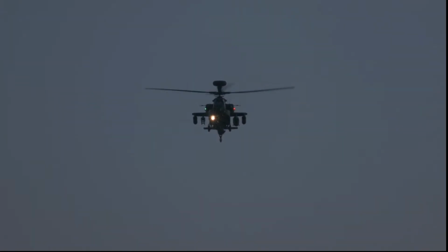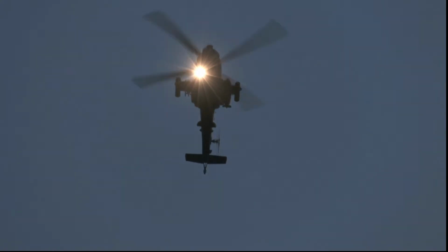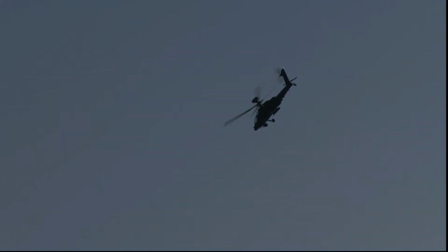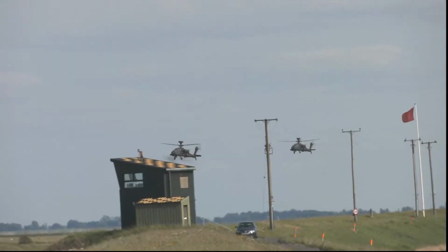This is them doing some general handling. You were there at that time. You were there with one of our photographers, Stuart. And what we're going to do now is move on to when they were doing some live firing at Holbeach. So when this guy is finished here, we're going to do a couple more passes, and then we will go over to the live firing at Holbeach, which is pretty cool.